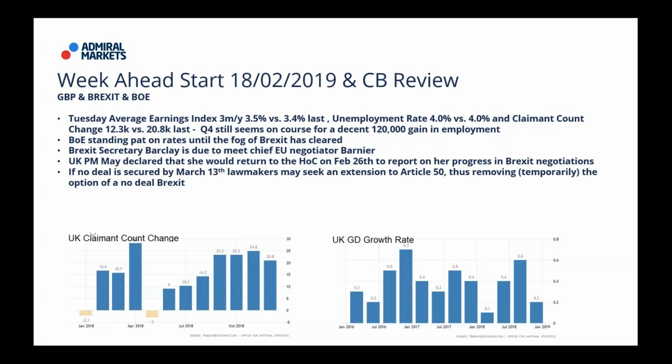If no deal is secured by March 13, please mark your calendar, March 13, lawmakers may seek an extension to Article 50. Finally, I was way too early. I expected an extension of Article 50 way earlier already, thus removing, at least temporarily, the option of a no deal Brexit.